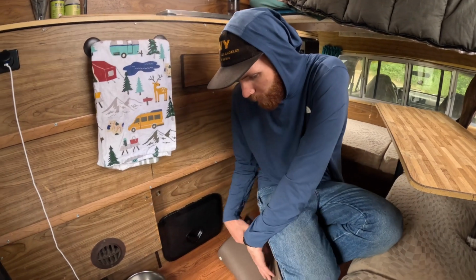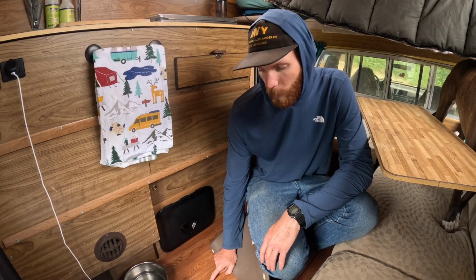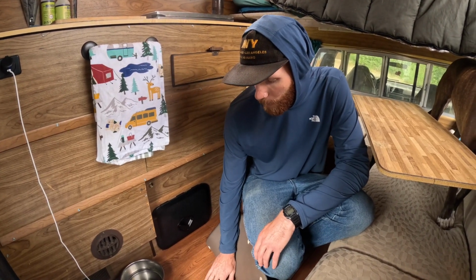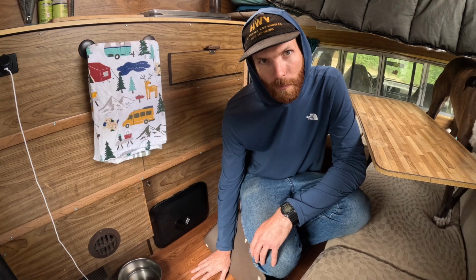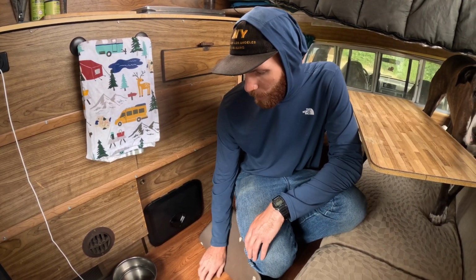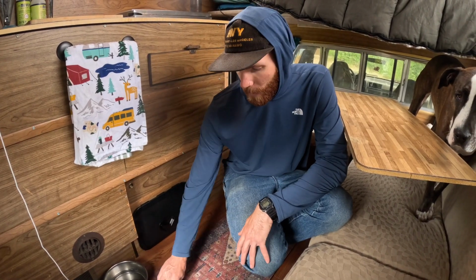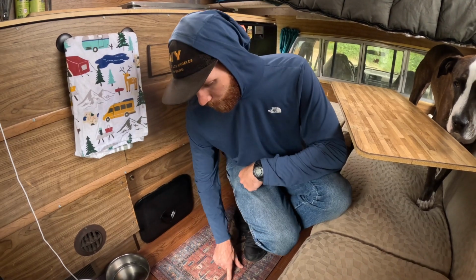Really quick, we'll touch on the flooring. This had a parquet vinyl floor that was really trashed. We ripped that out and Gracie put in this peel and stick vinyl floor with some construction adhesive. It's been pretty solid. It's kind of bumpy, but it's perfect for our needs, and you don't really see it anyways because we have these nice floor mats that help keep your feet warm on the cold floor and give you some padding when you're in the truck.